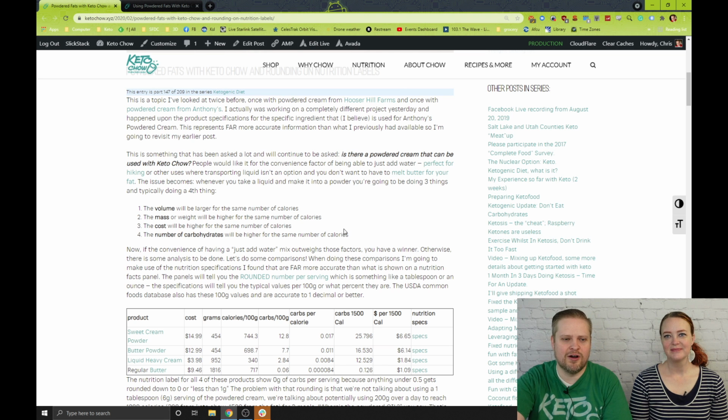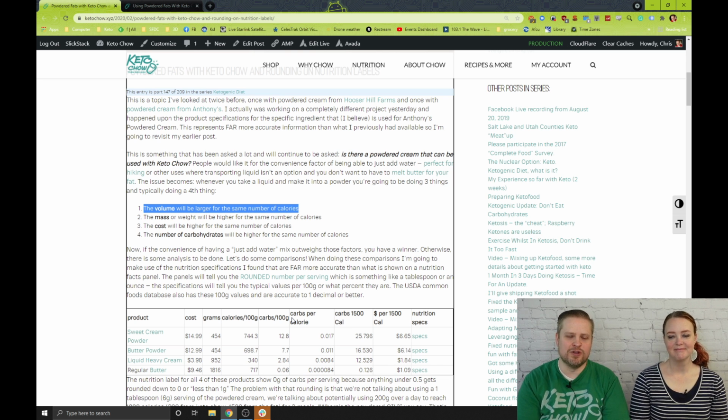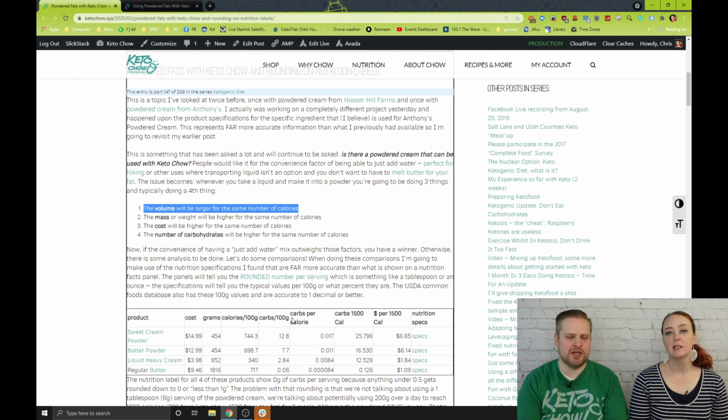But now there are 3 things, and typically a 4th thing, that are going to come into play. Number 1, the volume of a powdered fat is going to be larger for the same number of calories. So you're saying if you use 2 tablespoons of butter, you'd have to use maybe 4 tablespoons of powdered butter? Something like that. It takes up more space.